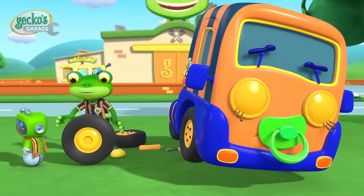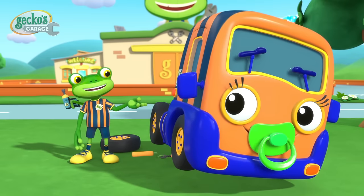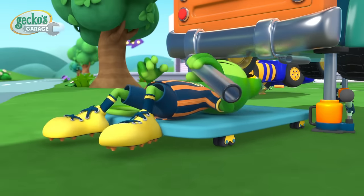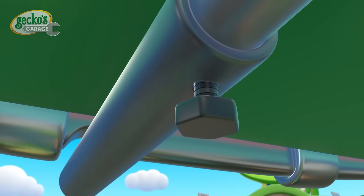Baby's hurt, but brave all the same. With a brand new tyre, she's back in the game. Tilly's exhaust fell off with a crash. So let's reattach it quick as a flash.